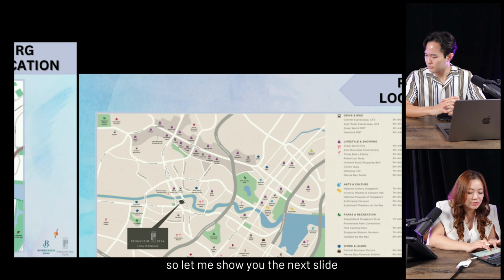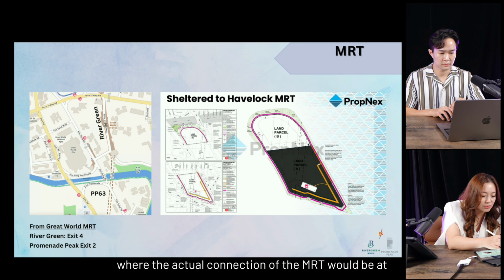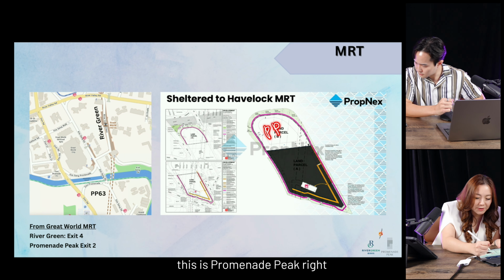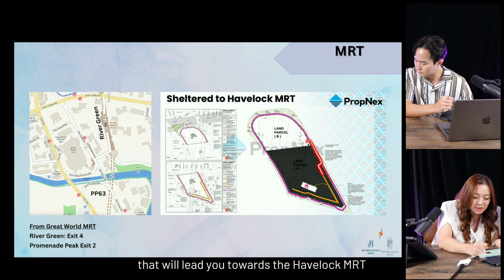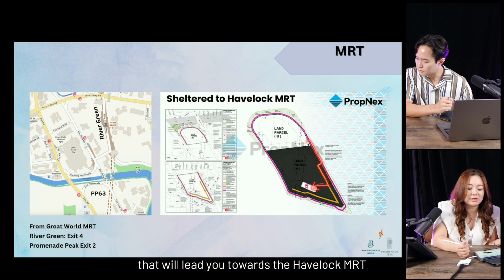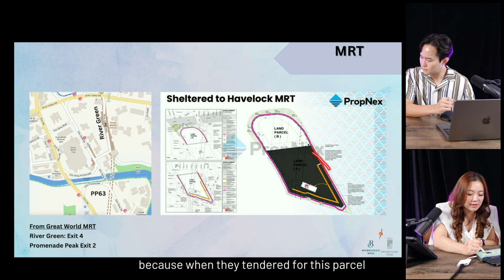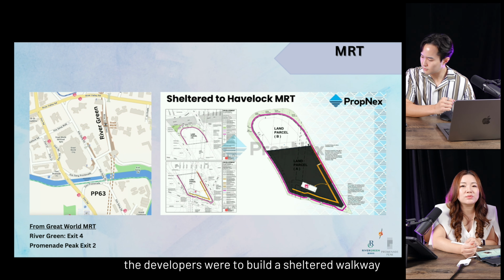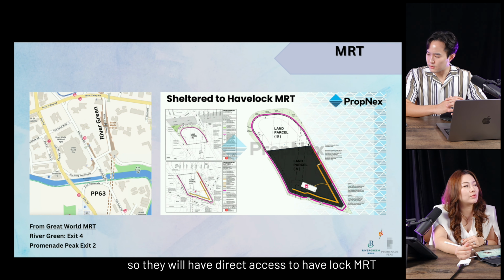So let me show you the next slide, where the actual connection to the MRT is. This is Promenade Peak. There is a fully sheltered side entrance that will lead you towards the Havelock MRT, which is not at Great Wall but at Havelock, because when they tendered for this parcel, the developers were to build a sheltered walkway for all the residents here to enjoy. So they will have direct access to Havelock MRT instead of Great Wall.